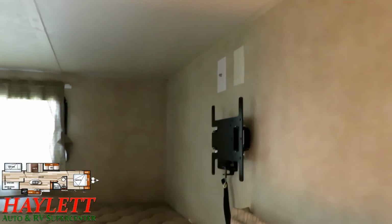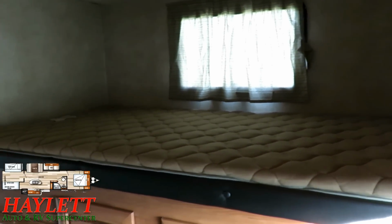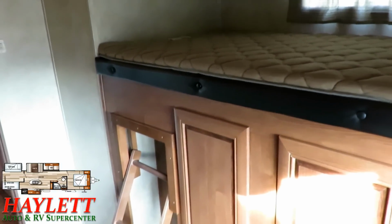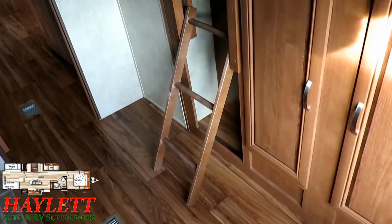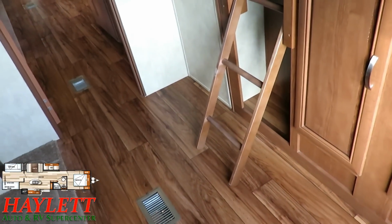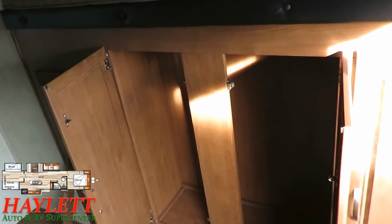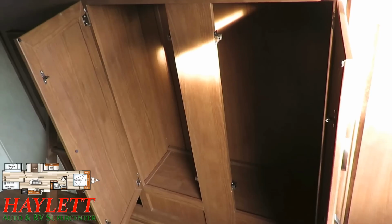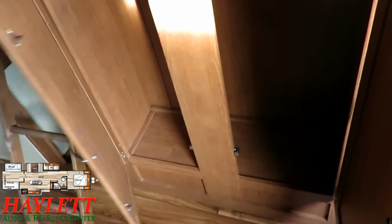Now, this bunk up here is what I call 50% bigger big kid bunk. You don't have to throw little kids up here, thankfully, and they don't have to climb and dig their shoes and feet into your cabinetry because you have a built-in bunk ladder right here. Cabinet doors open to reveal some pretty decent storage capacity in there. If you want to put some of those little plastic removable shelf units from Walmart or Target or the big box store of your choice, perfectly able to do so.